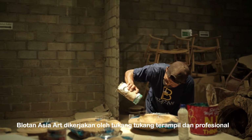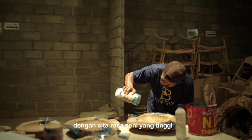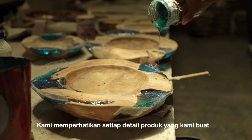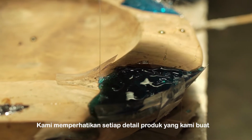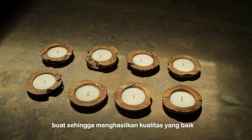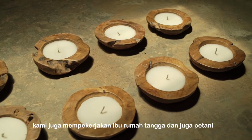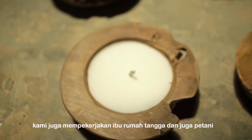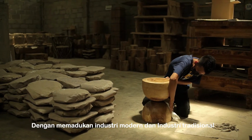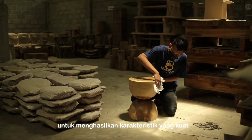Blotan Asia Art is filled with skillful and professional craftsmen with such strong sense of art. We pay attention to every single detail of the products we make to produce high-quality products that can be accounted for. By hiring housewives and farmers to join us, we intentionally combine modern industry and traditional industry to create strong characteristics.